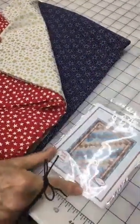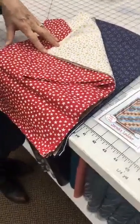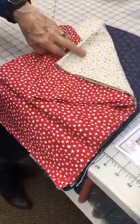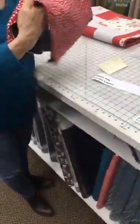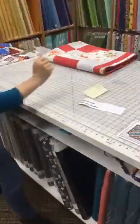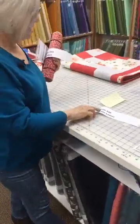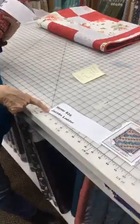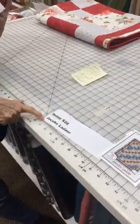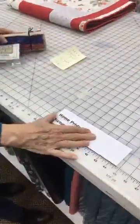And it's a 44 by 58, so it would need about 1.5 yards in order to get your larger border to make the requirements. Okay, this one is a $26 kit. We'll just put those right over there. And here's another one. Sorry, that last one was called Honor. It's a $26 quilt kit. And if you like the pattern, Jacob's Ladder. Okay, this one is called Home Pride.